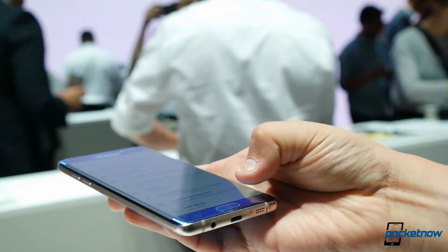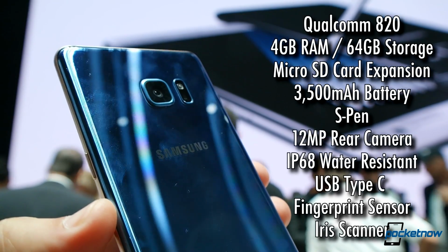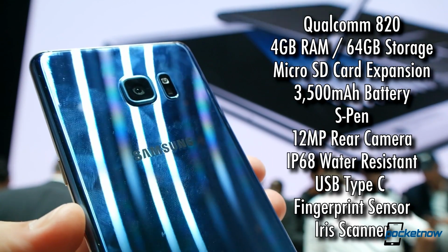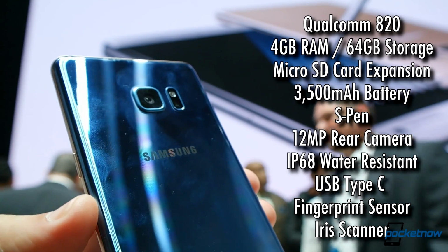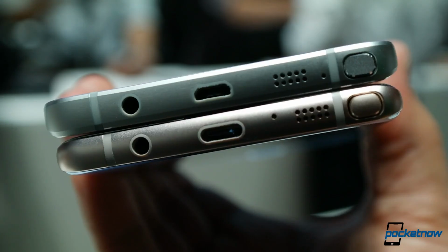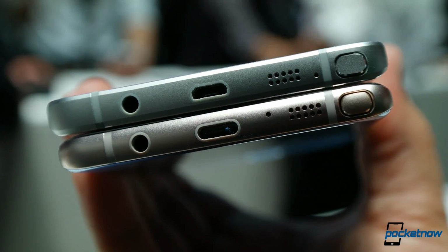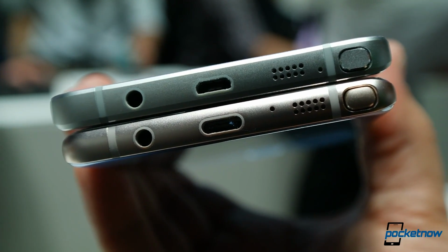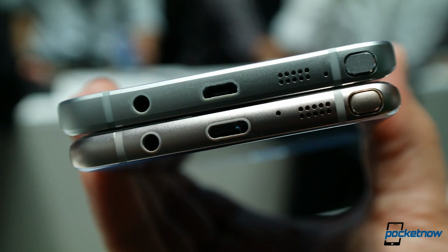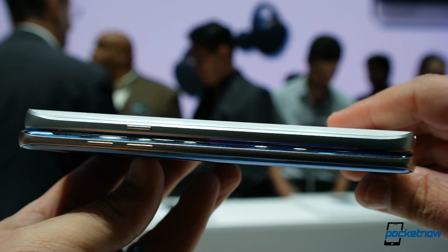Looking at the specs, the Note 7 becomes something of a lateral move from the Note 5, the Qualcomm 820 for North American Note 7s, and 4GB of RAM, catching up to the performance of last year's Exynos chipset. In discussing the differences after the curved display, the next most visible change is the move to a USB Type-C port on the bottom of the phone, finally bringing Samsung phones up to date on the next generation cable spec. And here we can see the Note 7 is impressively a bit thinner.